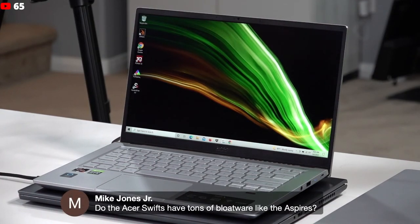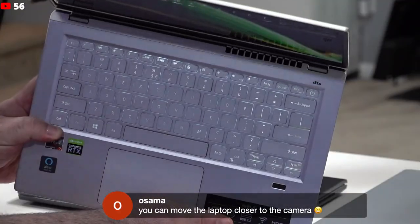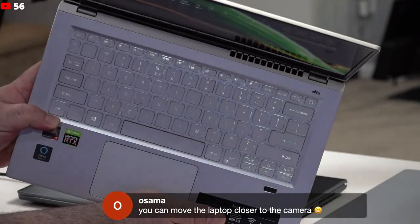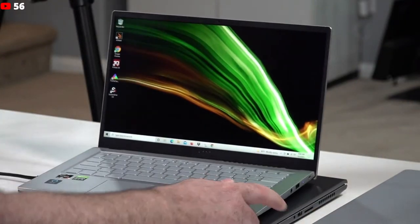Do Acer Swifts have a ton of bloatware? There's not a lot of contrast between the white backlight and the key, which is silver. So there you go.